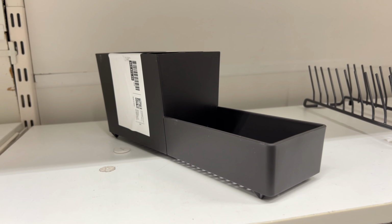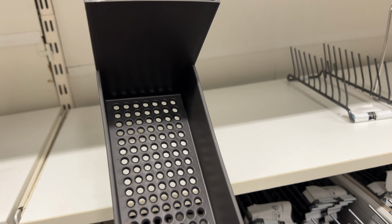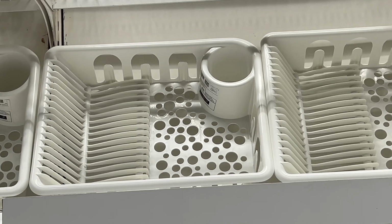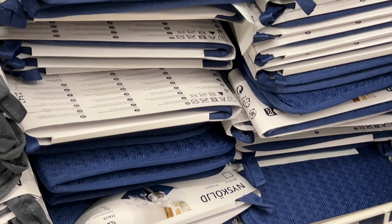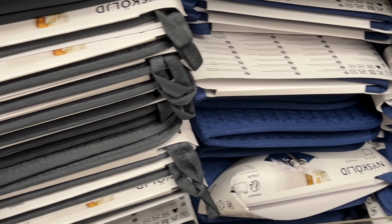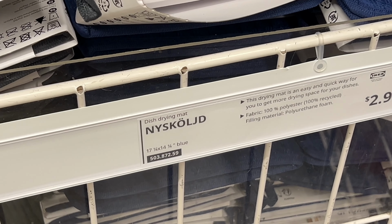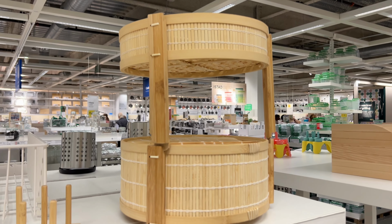I was looking for the mini strainer that I showed in my last video, but my IKEA didn't have it. They only had these really big dish racks, which we talked about, and I got some feedback. You guys were like, but Wayna, what about the people who don't have dishwashers? What should we do? You should get a drying mat, okay? And you should always put your dishes up because you'll be doing that for your future self. So when you come back in the kitchen, it's clean, okay?